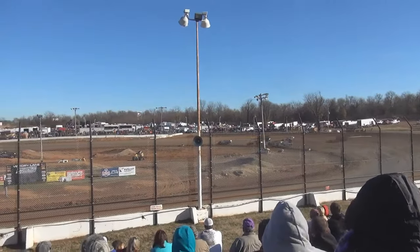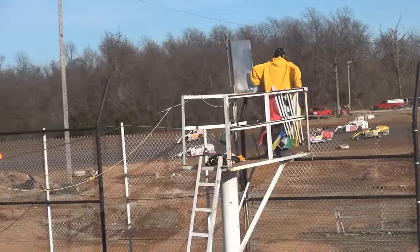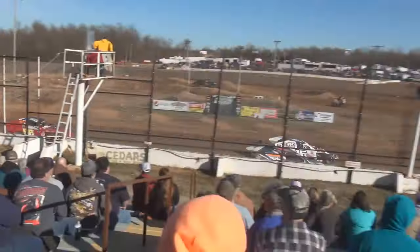J.C. Morton, not afraid of the top side of the speedway. He'll go all the way up there and now is in second. He'll take it to the top again in 3 and 4. On the top side, Matt Fugit right now trying to hold on to the lead as they come off turn 4.